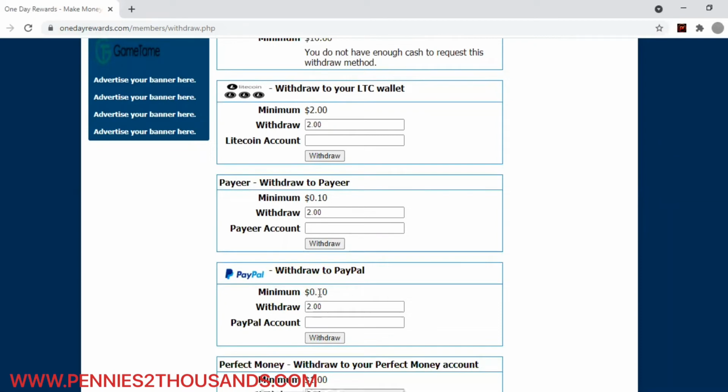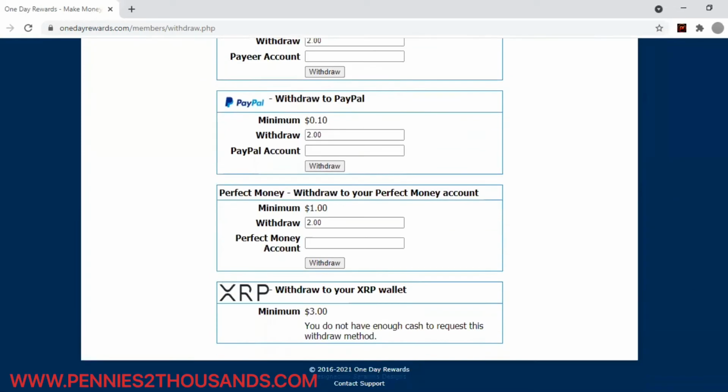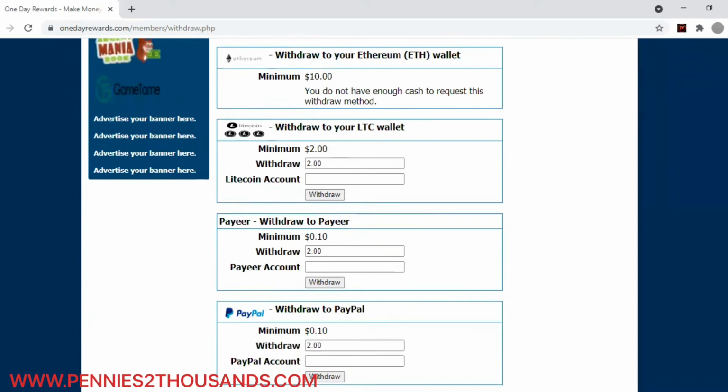And you'll see the minimum to cash out is 10 cents. That is very, very little. It should take you no time to cash out on this. When you have a minimum of 10 cents, you can get your money just like that, within the first 5 minutes of signing up with this site. So definitely get involved with this. A minimum of 10 cents doesn't come around a lot. So when you have a site that's paying you like that, definitely jump on it.